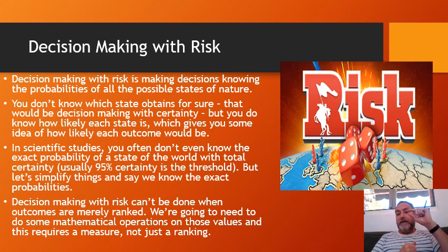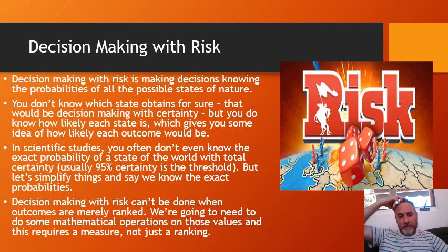The fact that that probability is actually only known with 95% certainty, you can largely ignore that extra little bit, right? Okay, we're assuming we know the probabilities. Now, with all the previous types of decision making, it didn't matter if you were just using ranked outcomes or assigning a value to the outcomes. Decision making under risk, you do have to assign a value to the outcomes. But we'll see towards the end of the lecture that there's a strategy for assigning values to ranked outcomes. But for now, let's just use money.